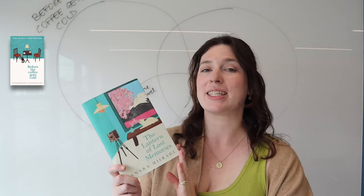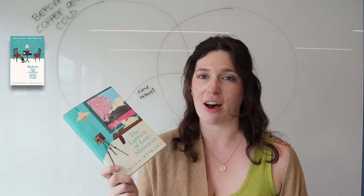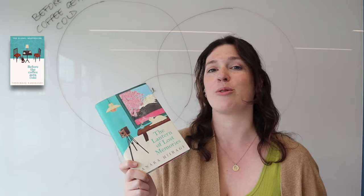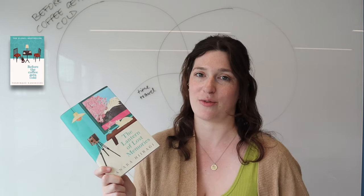This book is set in a photography studio, but it's a photography studio that you only go to after you die. So the first thing that you see when you go into the afterlife is you wake up in this photography studio and you find that there is a photograph there for every day of your life. And you can spend as long as you need going through all of these memories, all of these precious photographs.